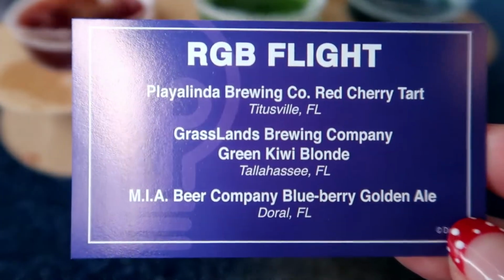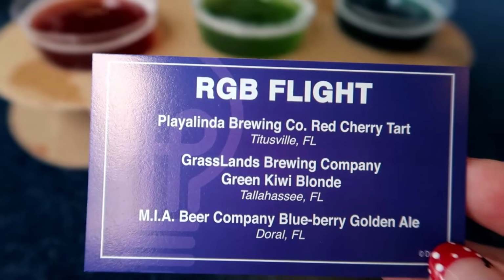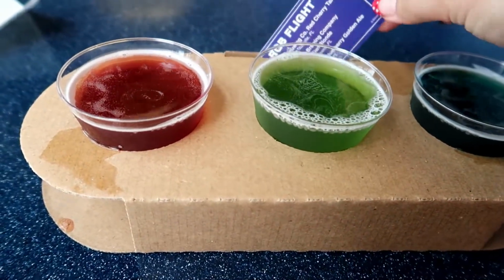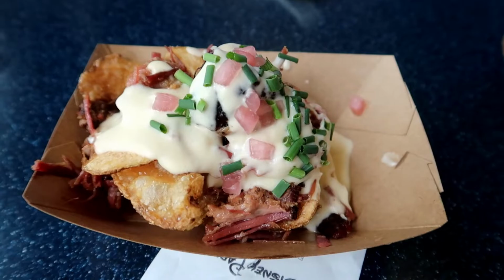I assume they're in order, by colour maybe. But they look cool as well, so let's get going. I'm so excited about this. It's my favourite part. Apart from drinking around the world, eating around the world is also very, very good. So let's go.